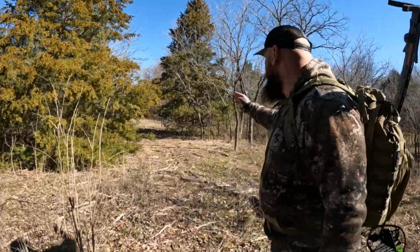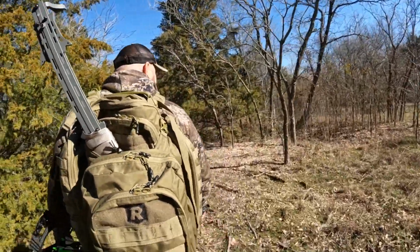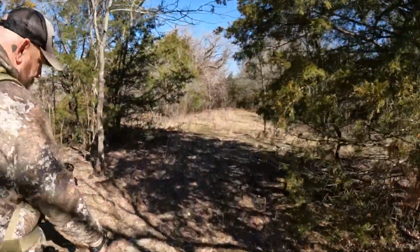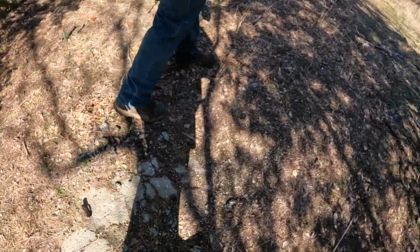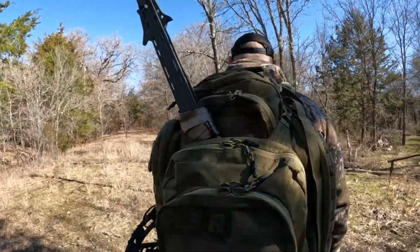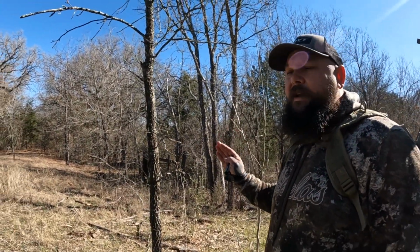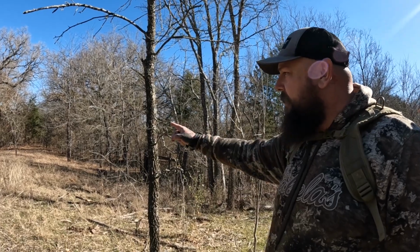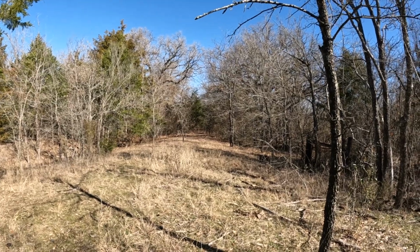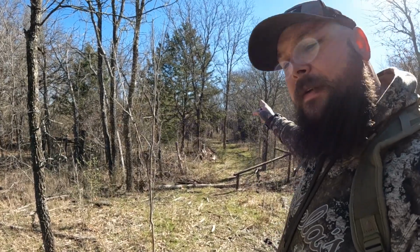So this right here was the original road. Oh, this is the road? Oh, it changed a lot. See the concrete? This was the original road back when it was first developed. This is what happens when the woods take it back after like 30 years. See all this? Got trees growing up out of the road now. So right here is the south side of the property, and we're gonna take this fence line all the way down.